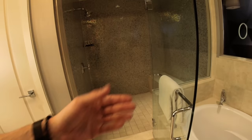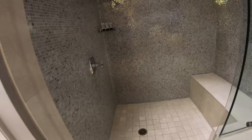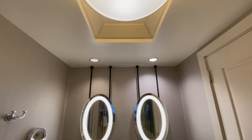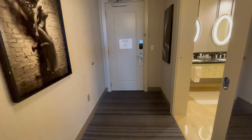Here is the bathroom. I had this door open because I wanted to start with the shower. This shimmering, glittering tile is oh so cool. Very, very large in here. Using 5 Wits products. Here is the bathtub, and there are some mini jets in there. Lastly, dual vanity, split vanity, more 5 Wits products. And that is about it.